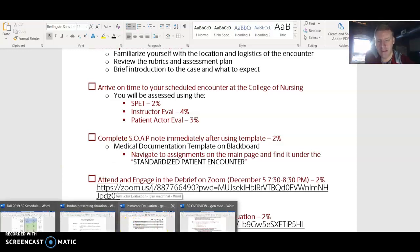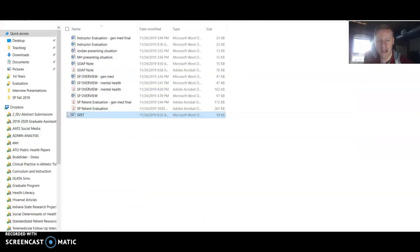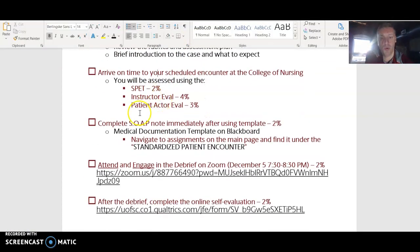So if at any time you're unsure of what to do, look back at the checklist form that I've made, which is this one, and rewatch this video. Make sure you understand, arrive on time, and then be engaged in the encounter, and then complete the SOAP note. For the encounter, we do ask that you be dressed professionally. Please wear your name tag. Please be dressed in a polo and khakis like you would be going to clinical. So please be dressed in that attire and environment.